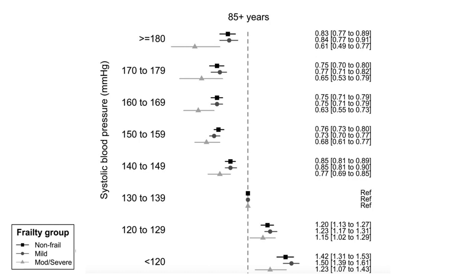Now, as I mentioned earlier, this is based on a huge number of people, and it doesn't take into account each patient's individual risk factors. But I hope it illustrates that when you look at wide population data, in patients, particularly those over the age of 85, lower blood pressure seems to be worse for them and lead to increased risk of death at a younger age.